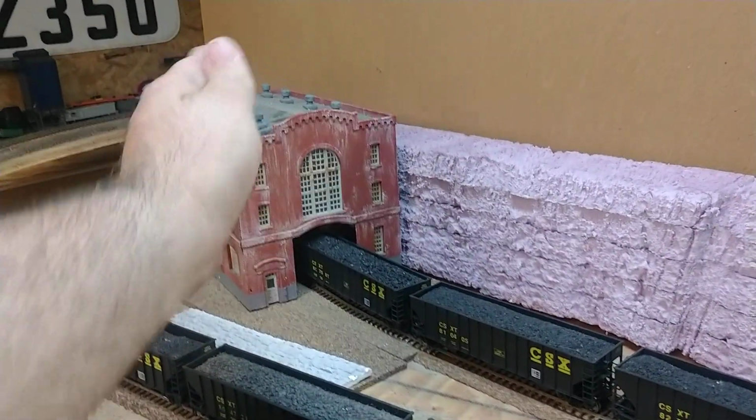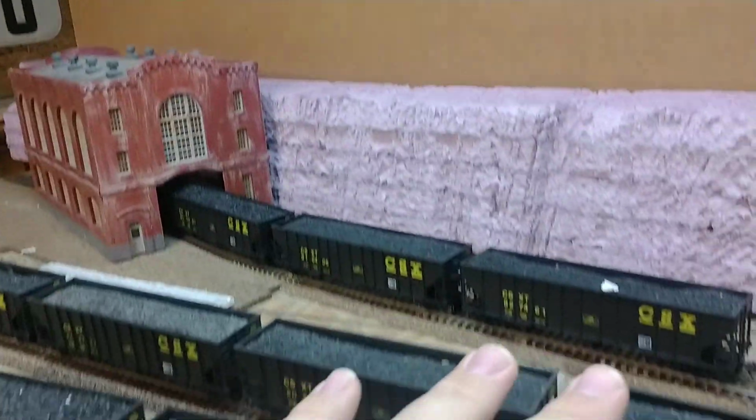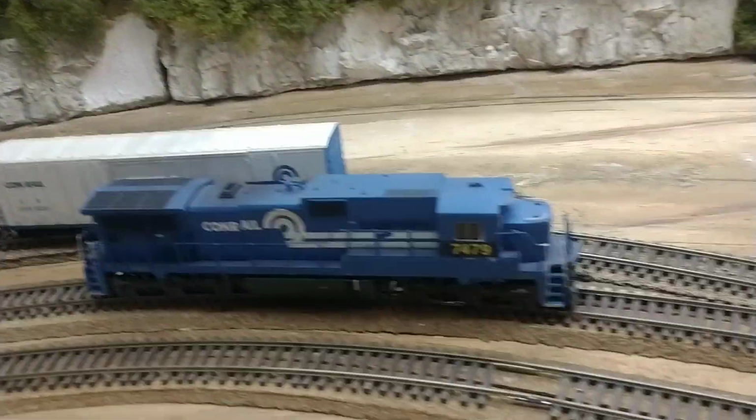This will go back into the coal mine, which is shaded a little bit into the mountain. The back half of the building you will not see, it'll be all mountain scenery. And I have two more places to stage my coal hoppers to switch out. And like I said, those are just being stored there for the time being. And my baby.